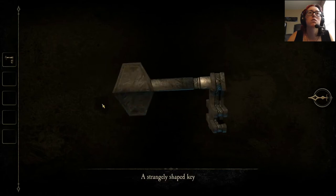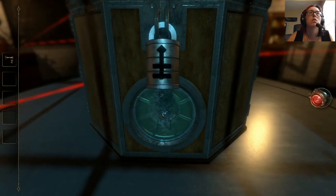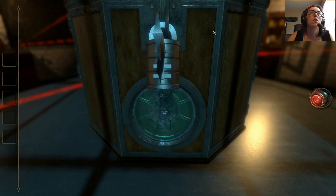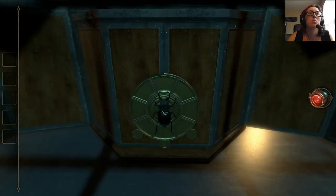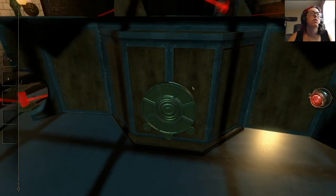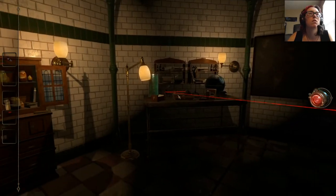Please tell me I can't move this. Okay. Yeah, that's really easy. I've already got it halfway there. Just need to move it to the triangle. Yes! Stag beetle is mine. Oh, great. Another code. Okay, we'll come back to that. I'm just happy to have the damn stag beetle.